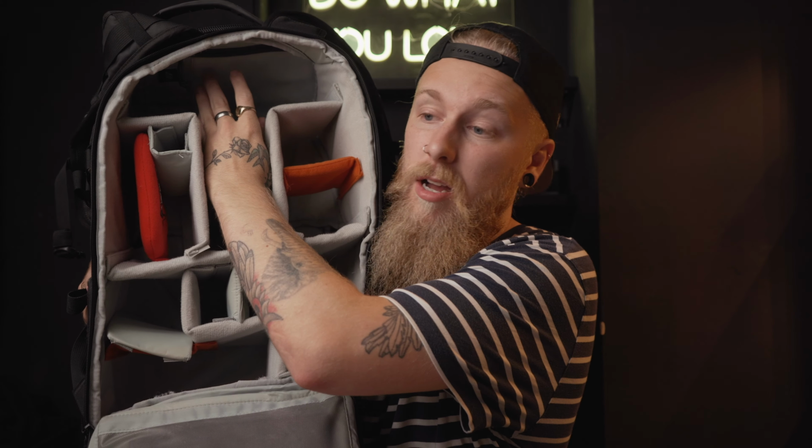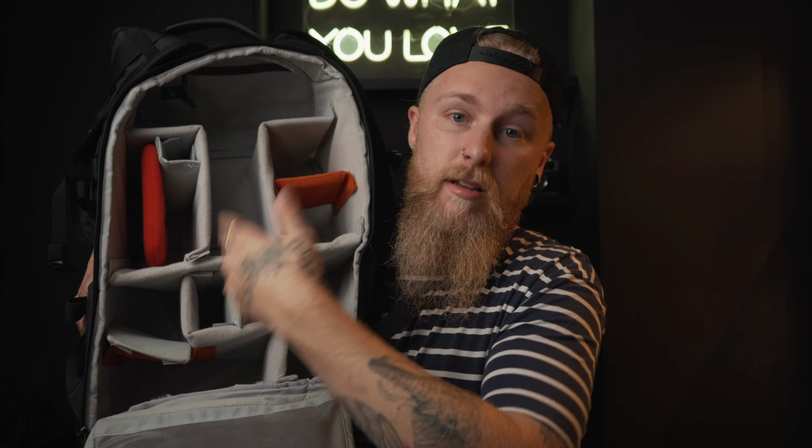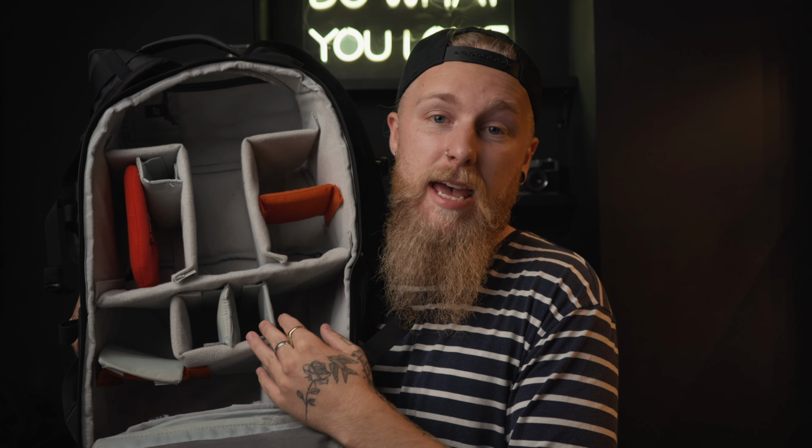As you can see, loads of room on the inside, completely customizable, but I've got my camera slot here, lens slot, lens slot, lens slot, you name it, drone, everything fits in here. If I wanted to have a full-on massive setup in there, I can carry so much stuff.